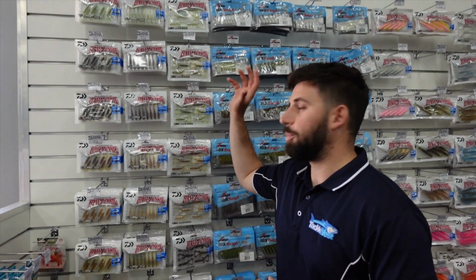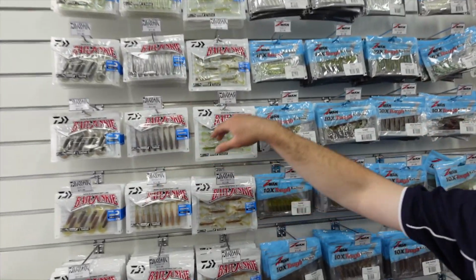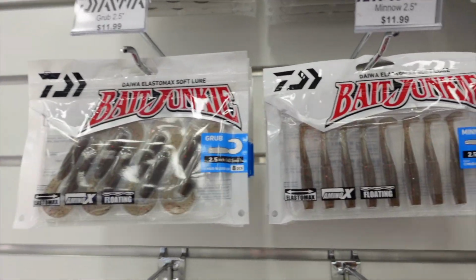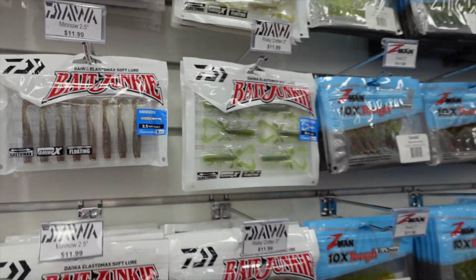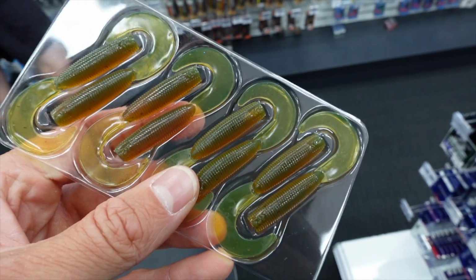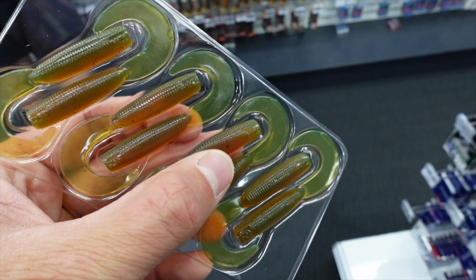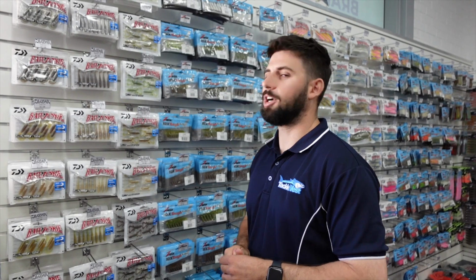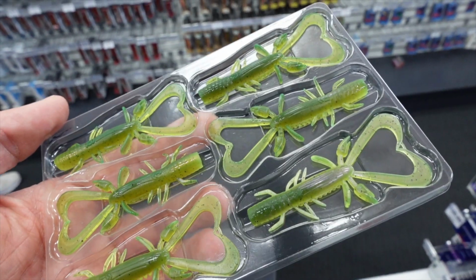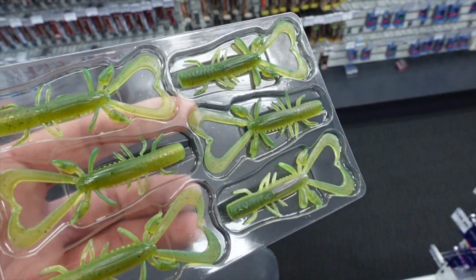So the 3 most popular ones for the bream, we've got the 2.5-inch grub, 2.5-inch minnow, and the 3-inch risky critter. They're made from a really stretchy, I think they call it Elastomax material, and it's got the amino built in. They're just really good plastics, really durable, and have a great action. Similar in that to the Z-Man, but just probably a little bit softer, a little bit squishier, a little bit more finesse, which this time of year can be good, especially when the water can be a bit still with those really hot summer days and not much wind.